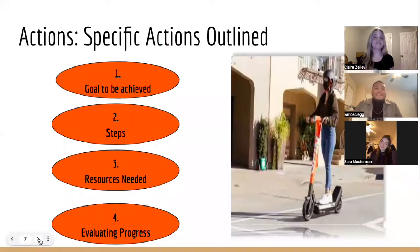So, actions specific outlined, these are just the goals that are in place for this project, breaking down the project's actions and highlighting the overall objectives of bringing Spin to campus. The overall goal is to get Spin scooters across campus for students. We start by determining where charging stations will be installed and advertising them to campus staff, students, and faculty. Following that, a mass email should be issued to inform them of how to download the app and how to access these resources.